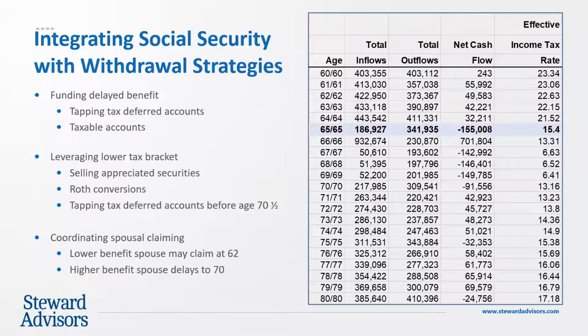So just to walk you through the columns here, the first column is their income, which includes their salary and earnings before they retire. And then later on, it includes IRA distributions and Social Security income. And then the next column has their expenses. So that's their living expenses, their mortgage, their taxes that they're paying. And what you can see is that at age 65, in the third column, they have negative cash flow. So they need to come up with a way to fund $155,000 of expenses that aren't covered by their income.